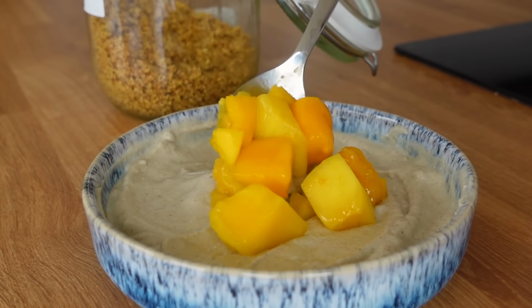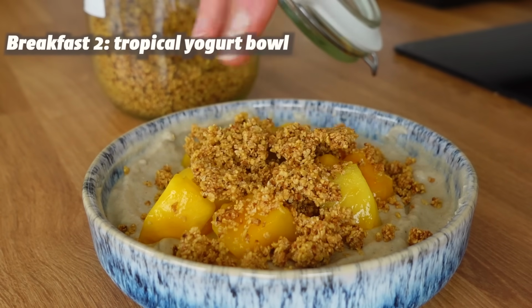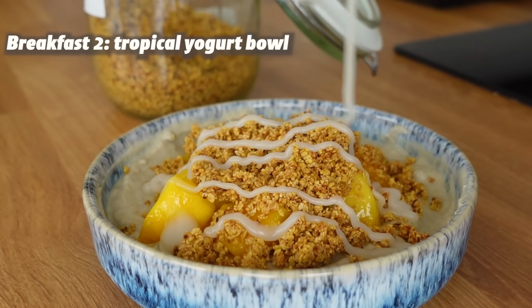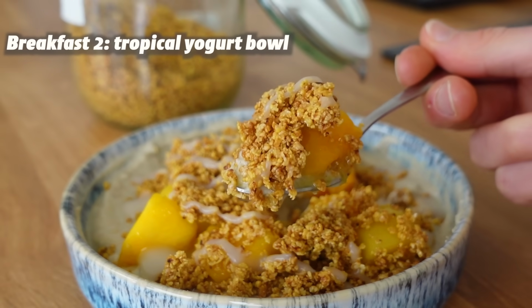The granola can be used on everything. That day I made a tropical yogurt bowl with mango, the granola, and vegan coconut condensed milk, which I found in the Asian store, and it's my guilty pleasure.